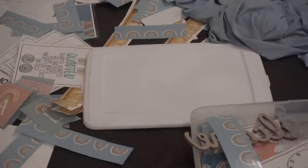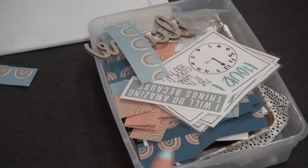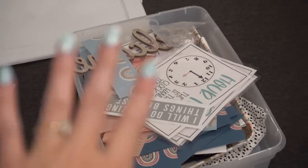and organizing them in this. This is going to be my sale box. This is what's for sale. And then I'm going to go through that box and make sure there's nothing I want to keep.